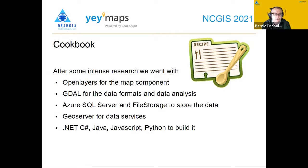Also under the hood, there's GDAL. Most of you probably are familiar with GDAL. It's a very good and strong library for tackling geodata, and we use it to import and export our data, and also use it for data analysis.